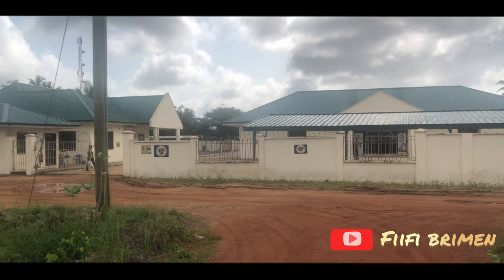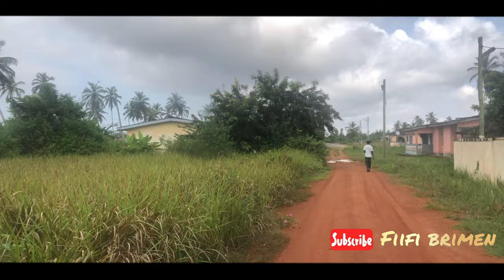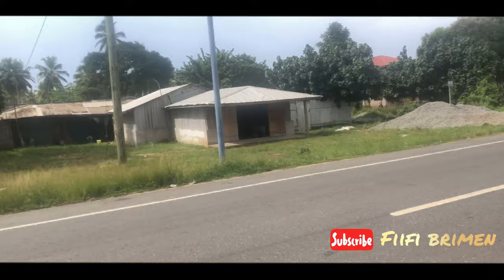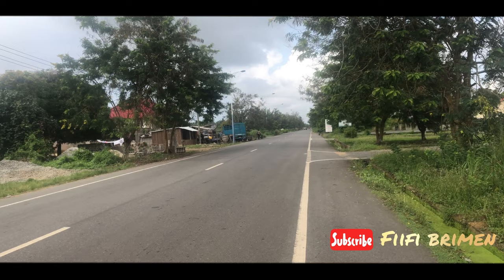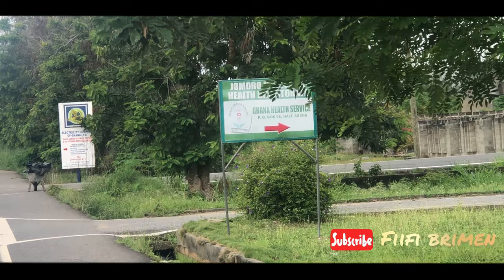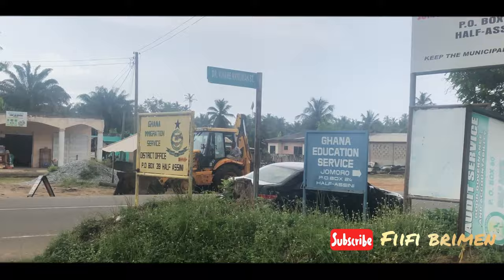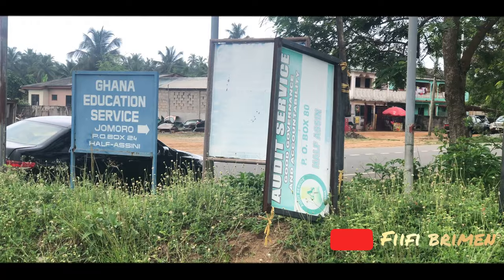The ECG office. I think it's the district office. That leads to Afasin. That leads to Jomoro. I think that's where the border used to be, the Ghana Ivory Coast border, but it has been moved to Elubo.